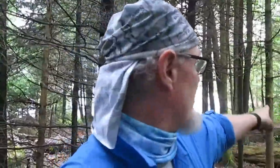So, beautiful area. I'm going to walk out to my campsite. It's right over there. And I'm going to walk out there. And so the wind's going to get bad. Maybe you'll hear the wind.